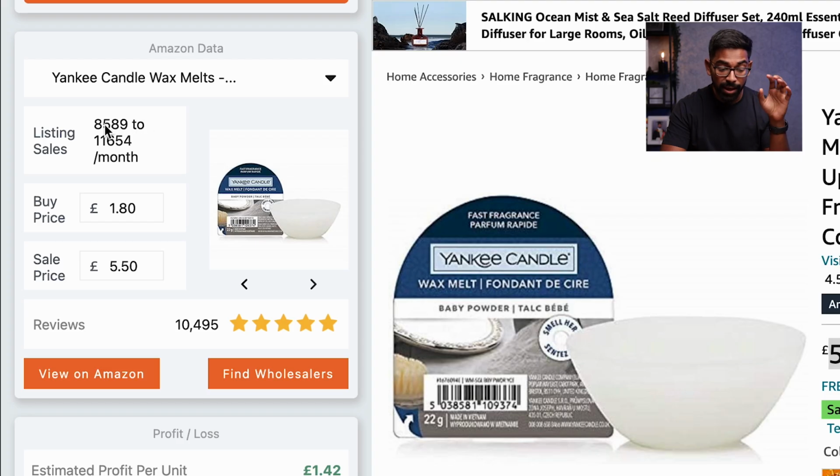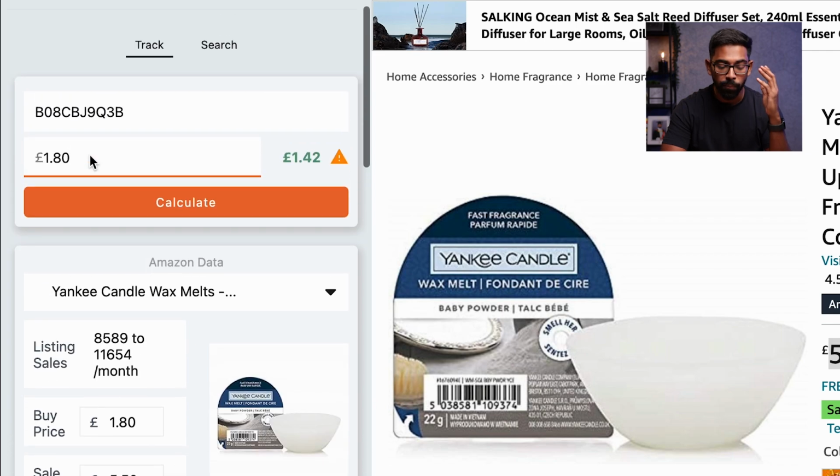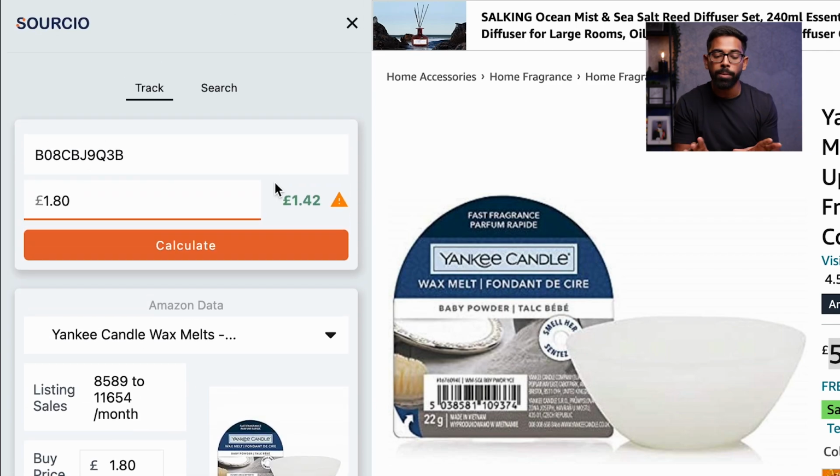And this listing gets anywhere from 8,000 to 11,000 sales every single month. So let's just say you manage to get 200 sales from this a month, then from just this one product you're making at least 200 pounds in pure profit. And if you have 5 more products like this, then you're technically almost replacing your 9-to-5 job.